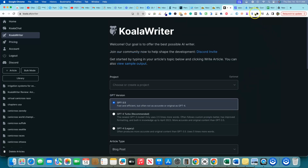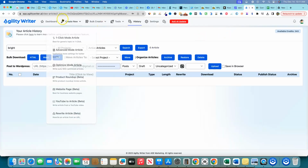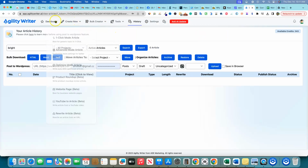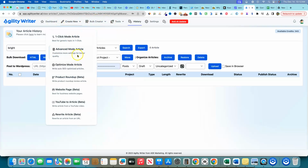One thing that gets a little hard to keep up with is that we are always pushing for more features. Nothing against the creators and developers, but when it gets to a point where people don't know the difference between advanced mode and optimized mode, and which tool to use over here, it's almost information overload. And I like simplicity personally. That's the way that I operate.